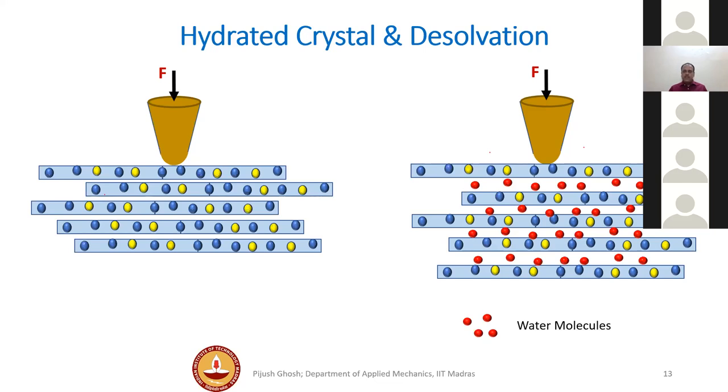And as far as desolvation is concerned, I read that it is a very important thing, because for some crystals the water actually drains out with time. And then as the water drains out, you can expect the material's property to change. Now, what is the correlation between the water that is there and the dehydration rate? That is something where your mechanical property can give some insight, and the nanoindenter becomes a very useful tool to identify or evaluate that.